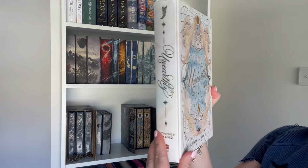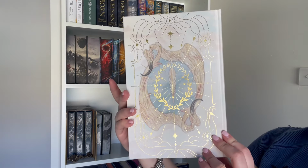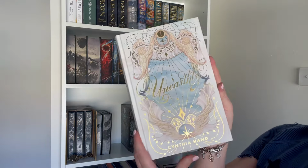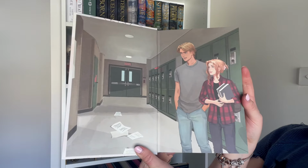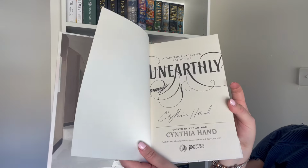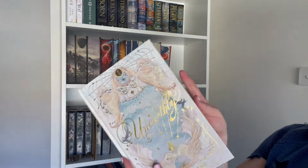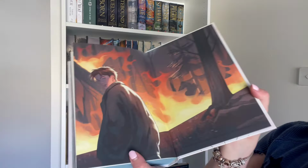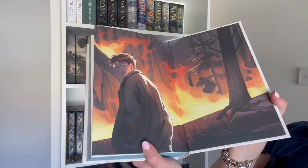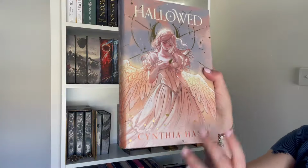They are so beautiful. So stunning. And then we have really cute character art in these editions as well. I really like it, and it's signed by Cynthia Hand. And then there's the reverse artwork, Fond Memories.